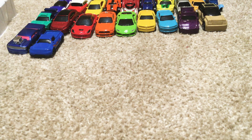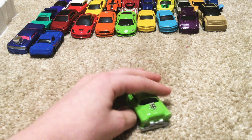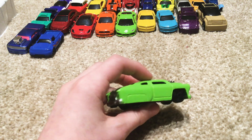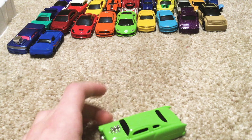The multiplex lead foot. Nice car. It's now in green. Oh, look at the front lights. Oh, this car is so special, just like a Hudson Hornet.